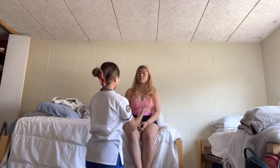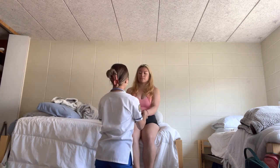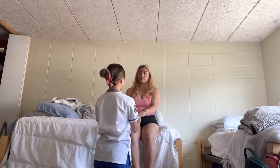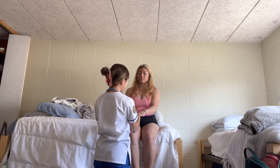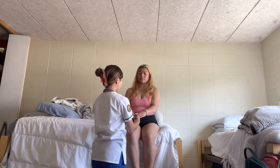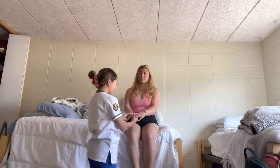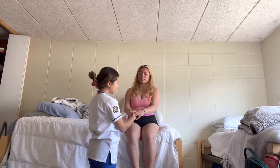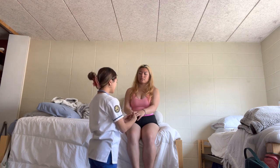And now I'm going to be looking at the patient's upper extremity. So if I could see your hands, please. I'm looking at the patient's hands. I see that they're even in skin tone with the rest of the body. I see that they're warm to touch. I see that the patient's nail beds are free of ridges, and they're pink in color. Now I'm going to be testing the patient's capillary refill, so I'm pressing it down for 5 to 10 seconds. Upon release, I see that capillary refill is less than 3 seconds, which is normal and expected.